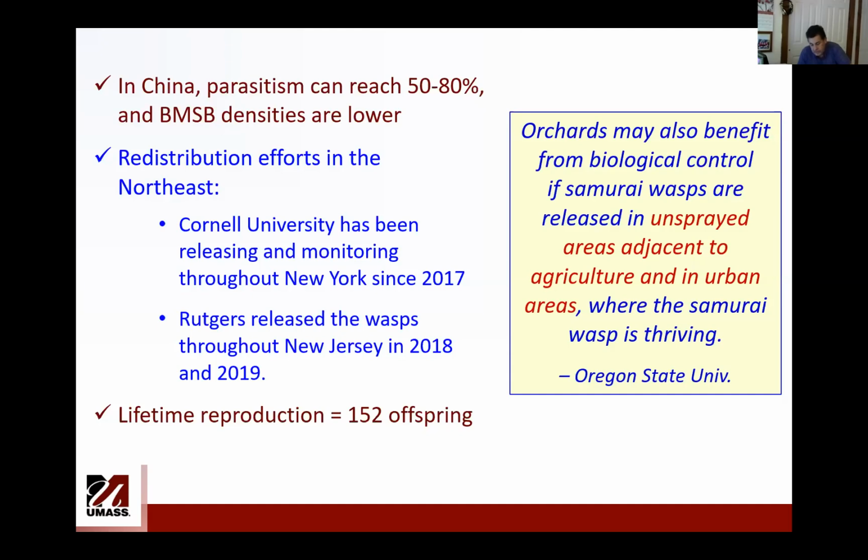So Oregon State University is discussing that you can release the wasps in areas which are not sprayed, and they can also perhaps be released in urban settings when you have this invasion by the brown marmorated. So the wasp should be able to find the eggs in the spring after the brown marmorated starts becoming active. So it's good news.